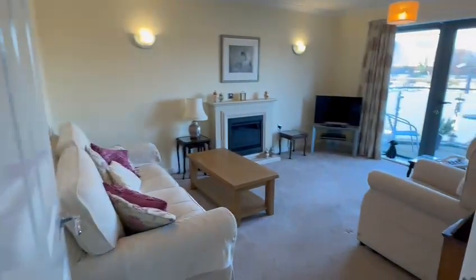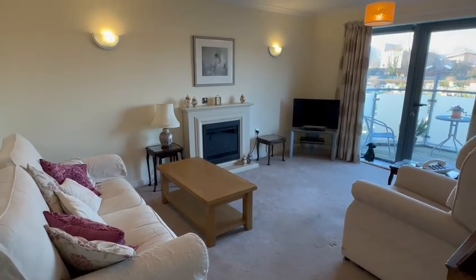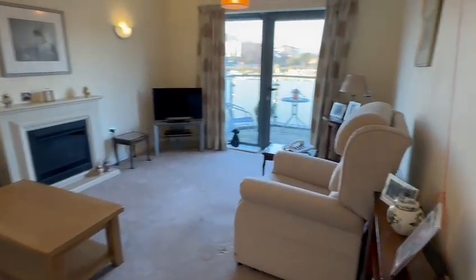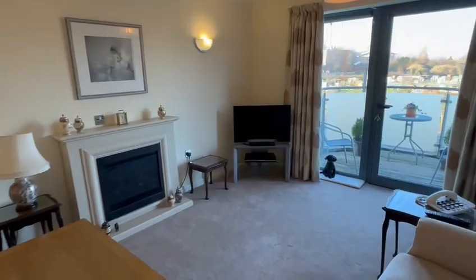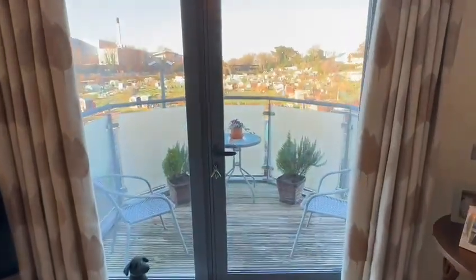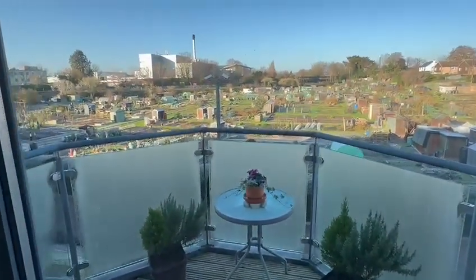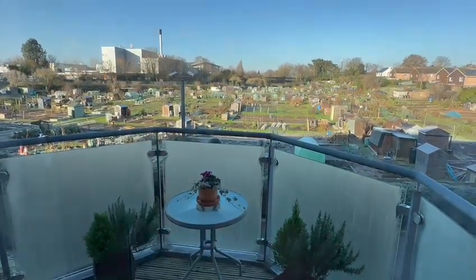Then you have a lovely size living room as well, which has that feature fireplace there. You have the radiator here to the side, cove ceiling, wall and centre lights, and then a real bonus is you've got the balcony, which is just somewhere outside to sit. You can see you've got a lovely outlook across the allotments as well.